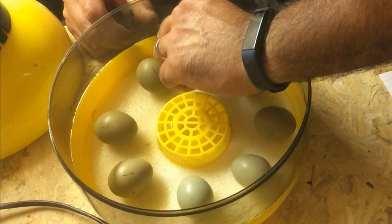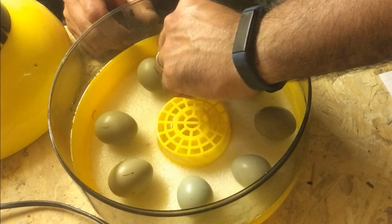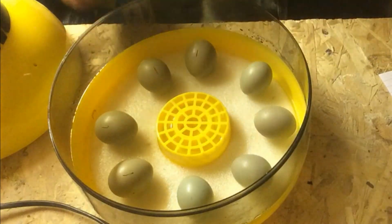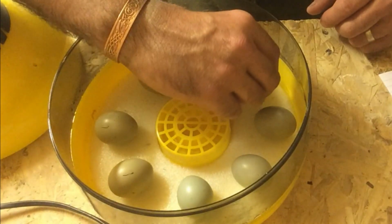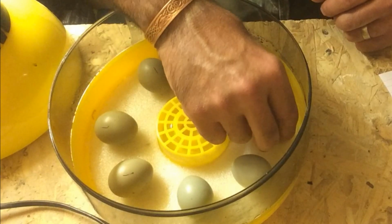Now the reason we turn the eggs is to stop the developing chick inside from sticking to the shell, which can cause the chick to die. So you've got to keep them moving, like I say, up to day 21. So 3 more to do.